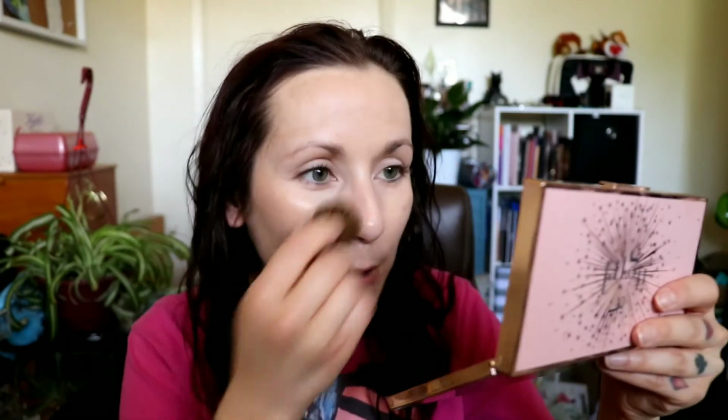Oh, look at that. It's like taking away the dewiness from my face, and it's not adding any color at all. Oh my God, look at my eyebrows. And it feels good. It doesn't feel super matte, doesn't feel drying, doesn't feel powdery. You know what? I kind of really like it. Okay, let's do the nose and then we'll move on to the next step.